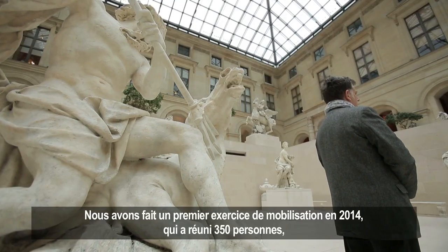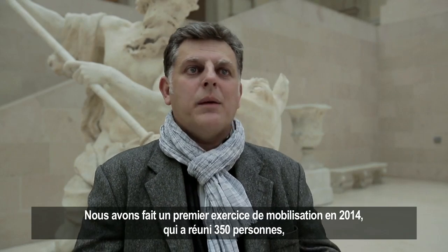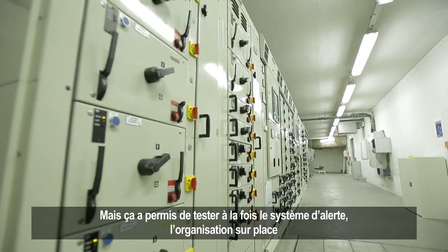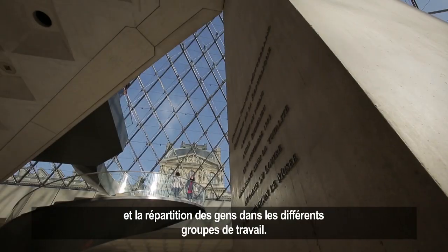We have performed a first mobilization exercise in 2014, which brought together 350 people and who were spread out in groups a little bit virtually. But it allowed us to test the warning system, the organization in situ, and the division of people in different work groups.